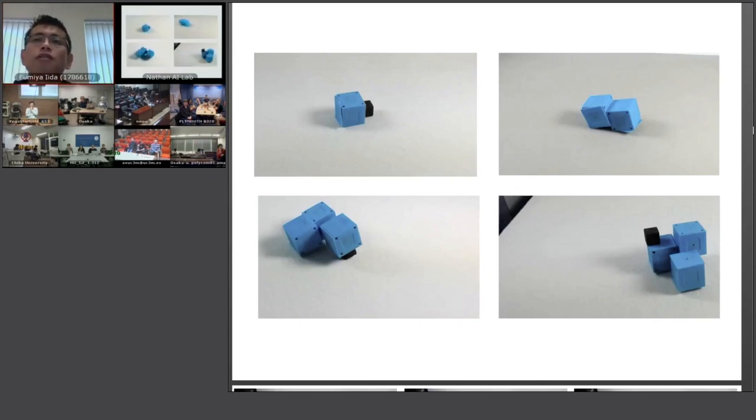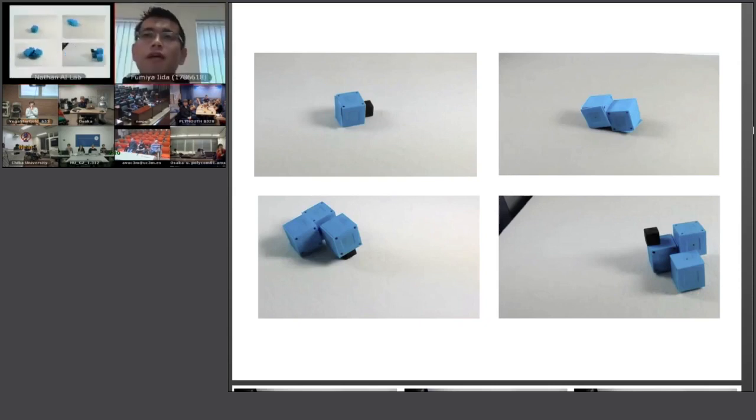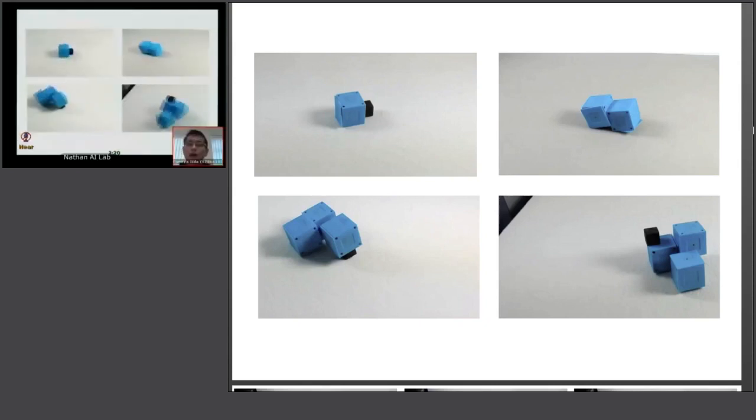All these designs that you're seeing in this video were designed by the robot without any human intervention, and we didn't even use simulation. This is the purely real-world evolutionary robotics we have done so far in our laboratory. I hope you see the power of evolutionary robotics in the real world in this experiment.